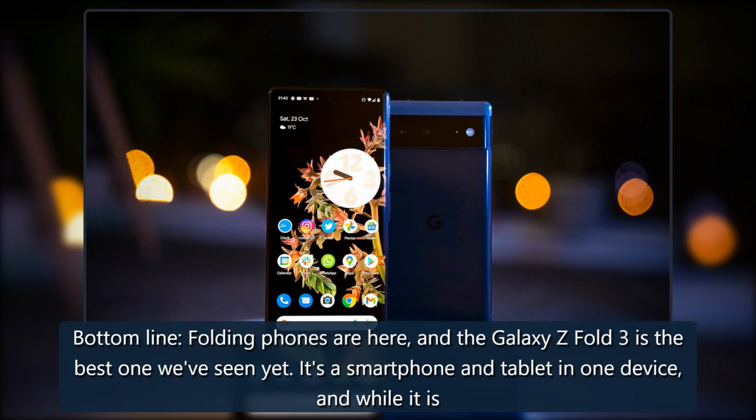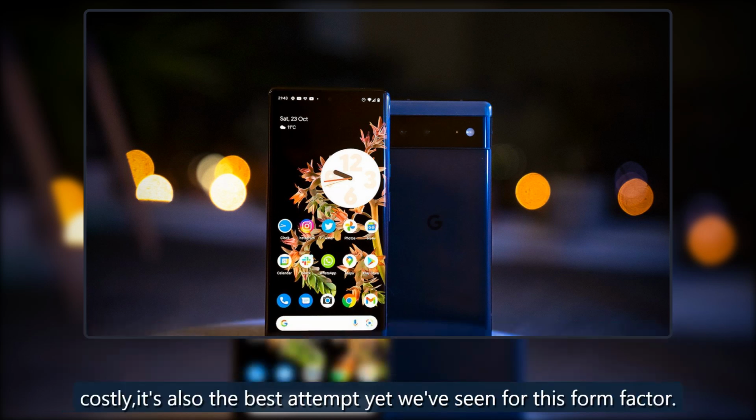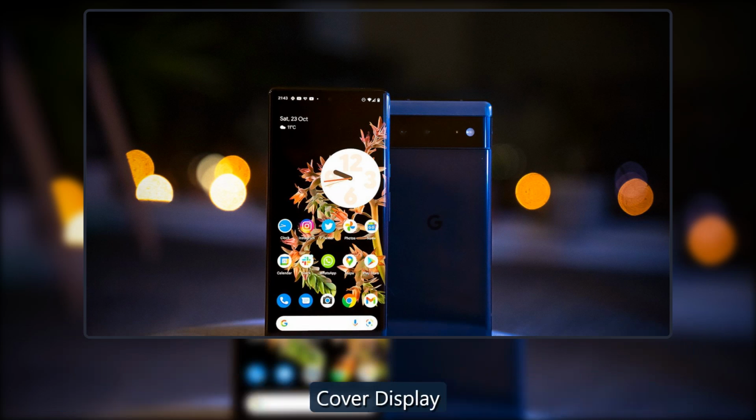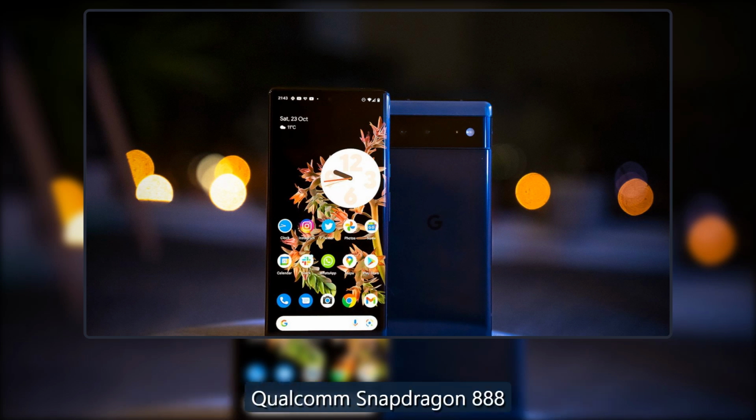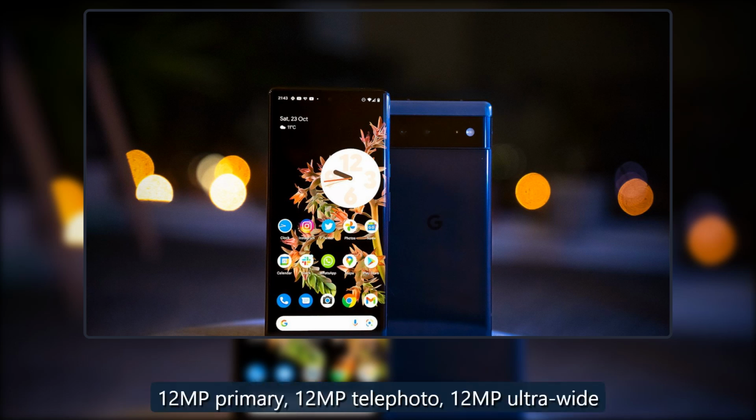Bottom line, folding phones are here, and the Galaxy Z Fold 3 is the best one we've seen yet. It's a smartphone and tablet in one device, and while it is costly, it's also the best attempt yet we've seen for this form factor. Cover display: 6.2-inch AMOLED, 2268 by 832, 120Hz refresh rate. Inner display: 7.6-inch AMOLED, 2208 by 1768, 120Hz refresh rate. Processor: Qualcomm Snapdragon 888. RAM: 12GB.